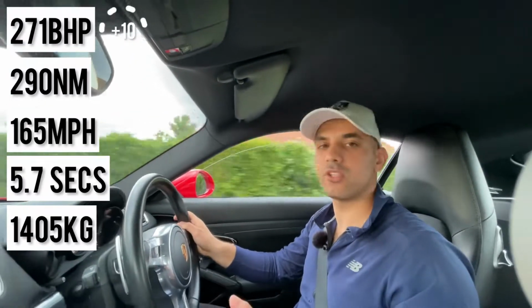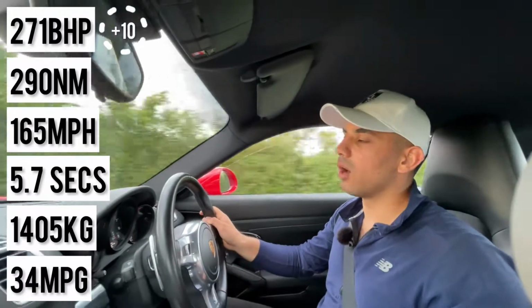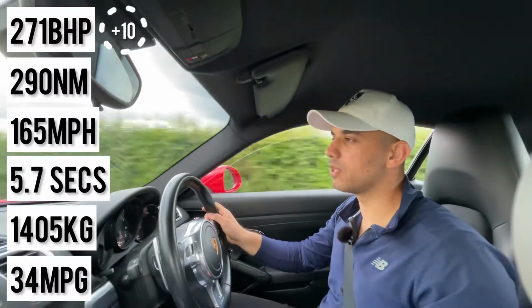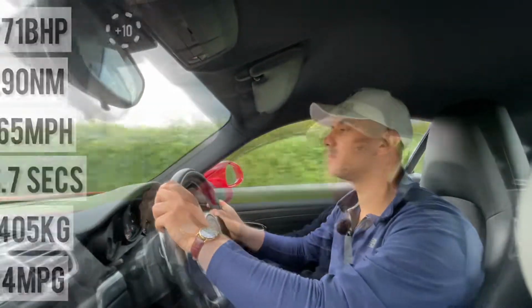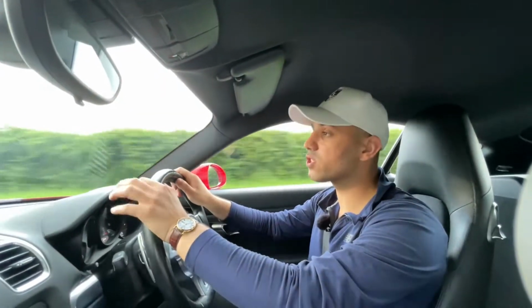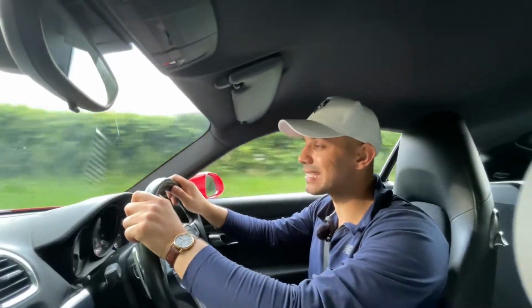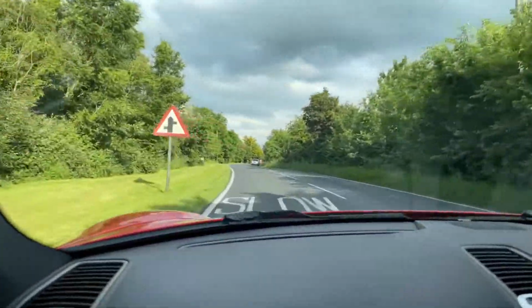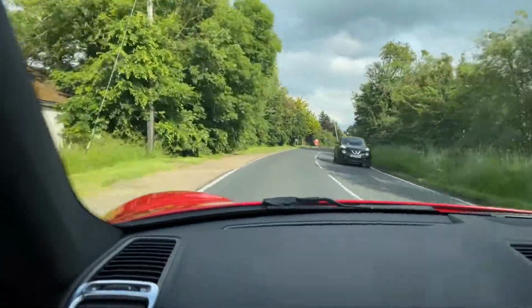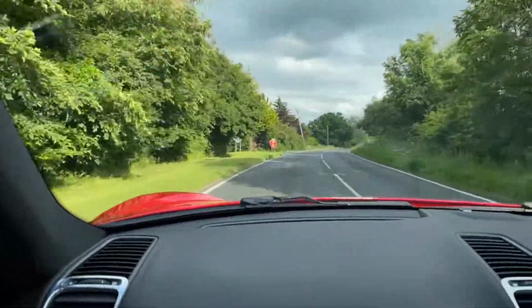The combined MPG is 34, and on the motorway one is able to get close to 45 MPG, and that is very economical. In terms of owner's history, it has 2 owners since new. The first owner had it from 2016 when it was first registered until June 2019, and the second owner had it from June 2019 up until the present day when it came into our possession.